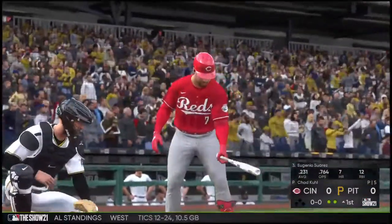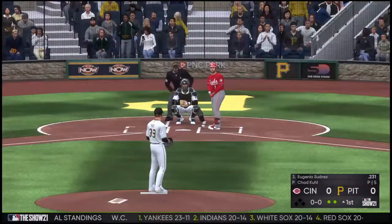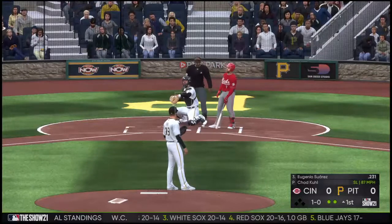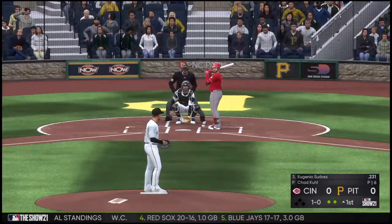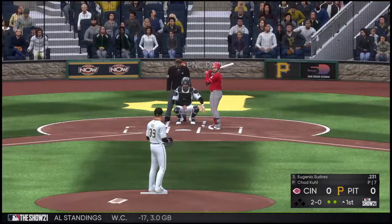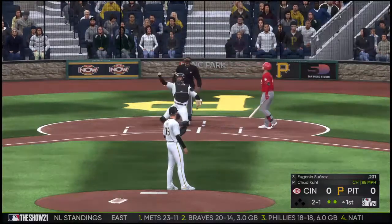Ready now for Cincinnati, Eugenio Suarez. First chance for him here in the top of the first with nobody on. Here it comes. And he'll hold off on the slider here to start the at-bat. It's ball one. That's wide, 2-0. Two tough sliders right there, but he was able to lay off them. Might have bought himself a fastball in this situation. A strike, and it's 2-1.